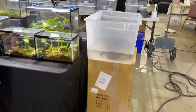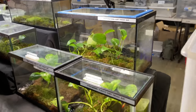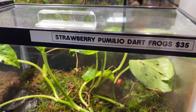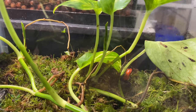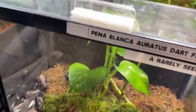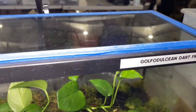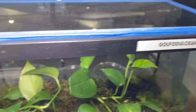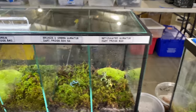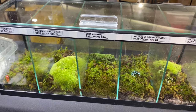We got Outback over here. They got a big spread here. They got some dart frogs, which are kind of cool. Some strawberry milios. Some more dart frogs down there. Cool. Plenty of dart frogs. Got some pretty good prices too.